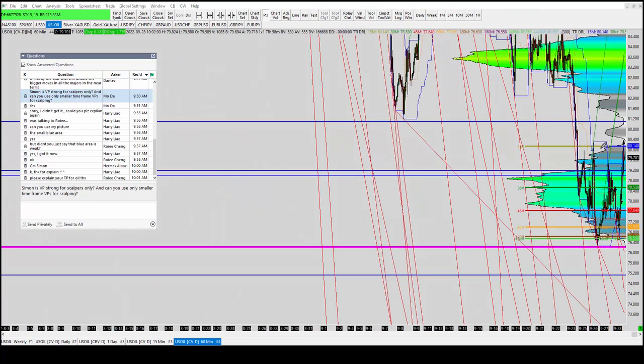How many times we touched 80? One, twice, three times here, and just now again, right? So I am depending on this to break and overcome this area to go to 81 or 81.2 area. So that is my take profit.